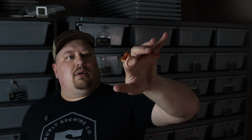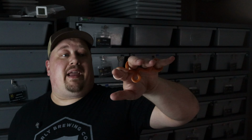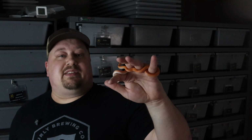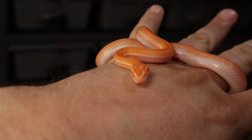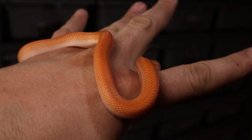I look forward to breeding her in a few years, maybe a year when she's ready, and putting some KZN into her as well to see what kind of reds or oranges that brings out even further with a KZN red. So very, very excited for that.